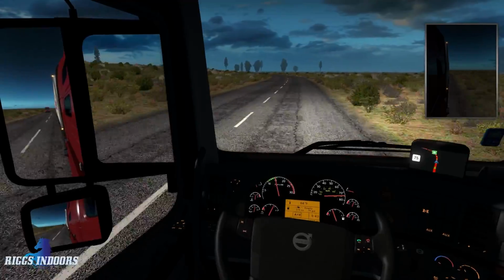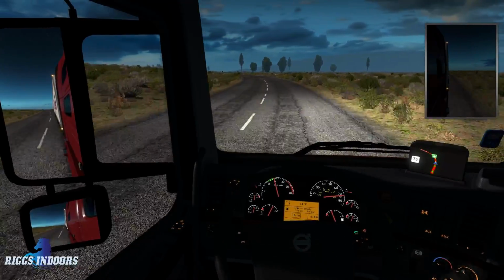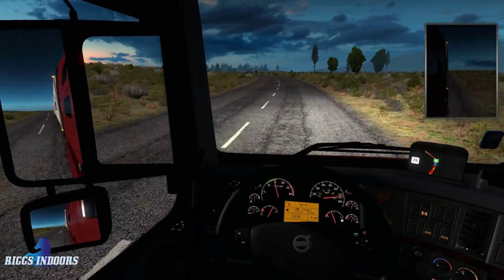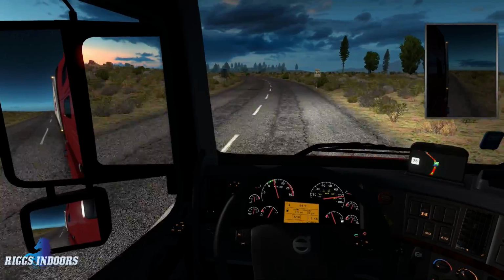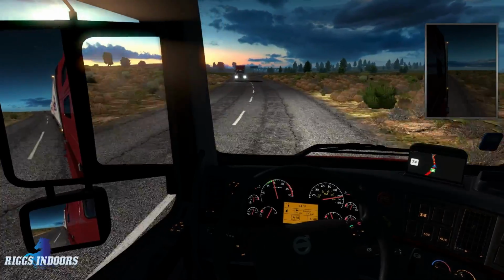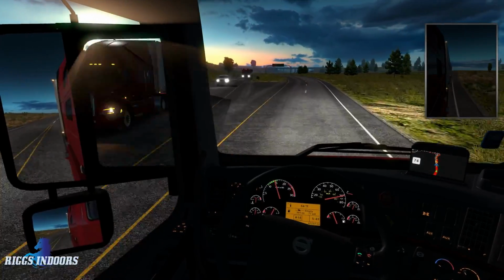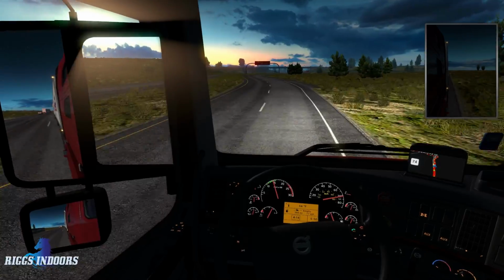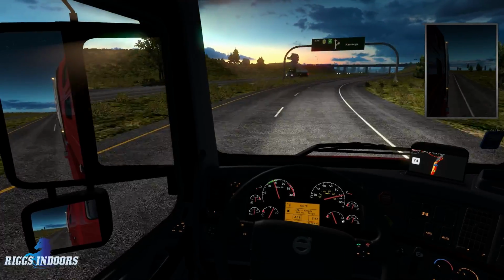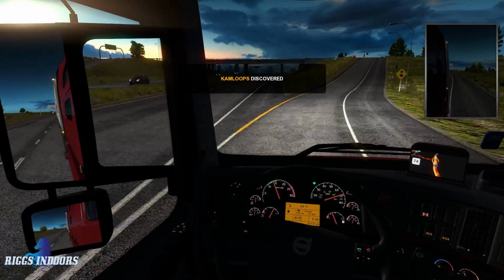That's definitely something that needs to be fixed, is the AI traffic driving so far below the limit, because I hate having to pull unsafe passing maneuvers. Oh, yeah, your divided highway. And we are in Kamloops, boys and girls. And it didn't take a full 30 minutes like I thought it would.